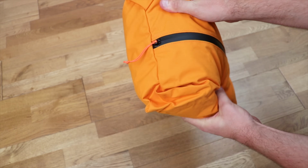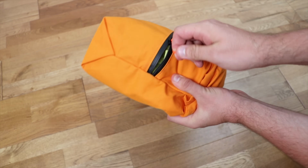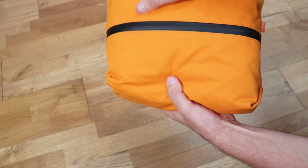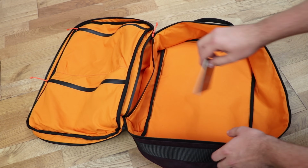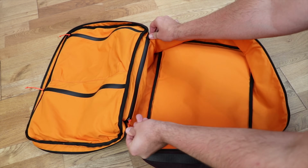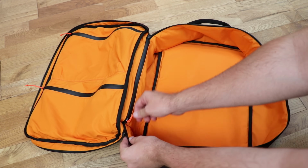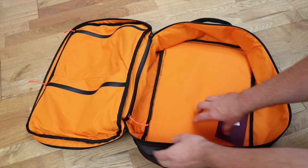These packing cubes aren't the most compressible, but they do work really well and are incredibly water resistant too. The final internal organisation pocket within this main compartment is cleverly tucked away along the middle seam of the pack, and it's a long, thin zippered pocket that is perfect for any valuables that you'd like securely hidden away.